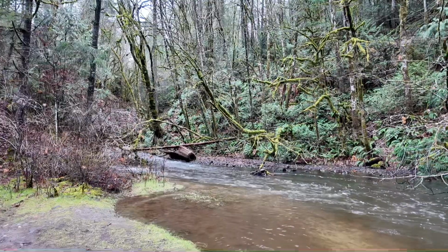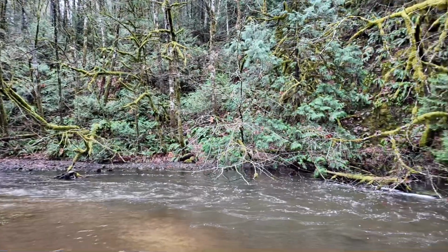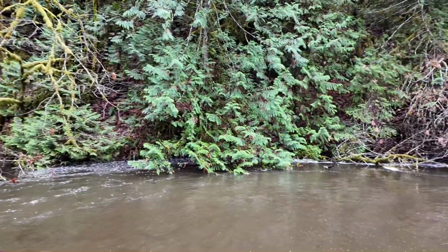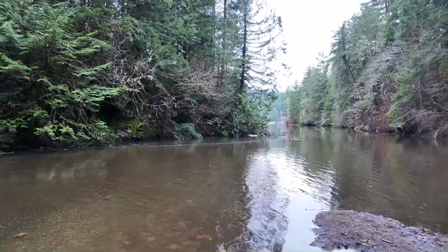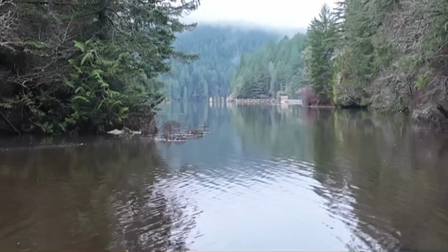Now this is usually just a little bit of a creek coming through here, because we're right down at the beginning of Todd Inlet here. That's looking out into the inlet. You can see how swollen the creek is.